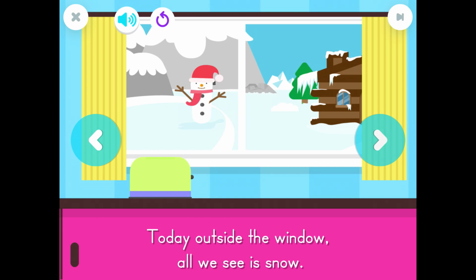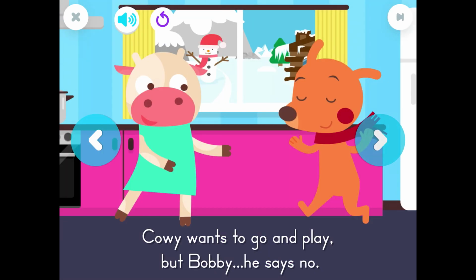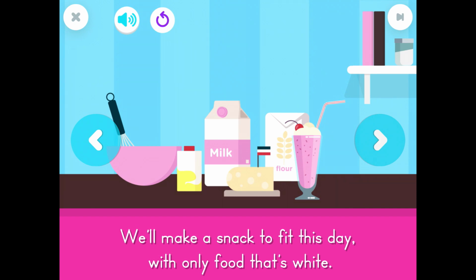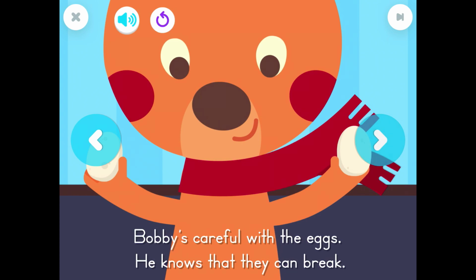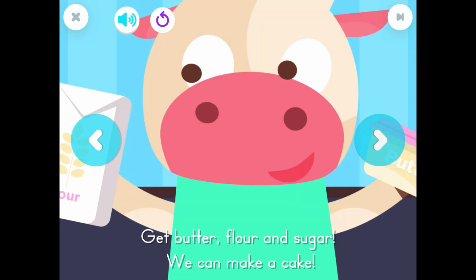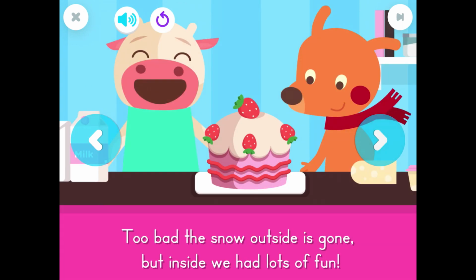Today, outside the window, all we see is snow. Cowie wants to go and play, but Bobby, he says no. We'll make a snack to fit this day, with only food that's white. Milk to drink, cheese to eat, and ice cream, just a bite. Bobby's careful with the eggs. He knows that they can break. Get butter, flour, and sugar. We can make a cake. Too bad the snow outside is gone, but inside we had lots of fun.